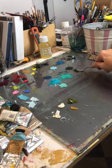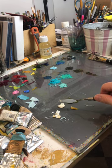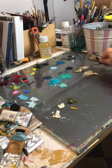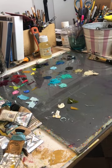I think I need to get a new palette knife because it's all scratchy in here. And Julie, I love it. All right, and I'm going to use warm white with that. All right, they look good.